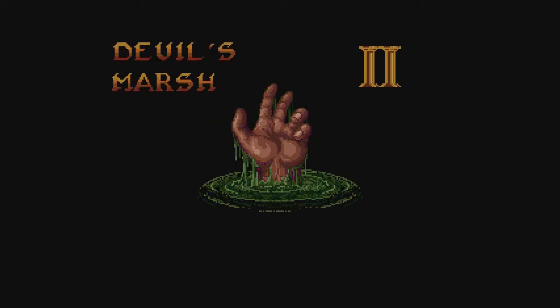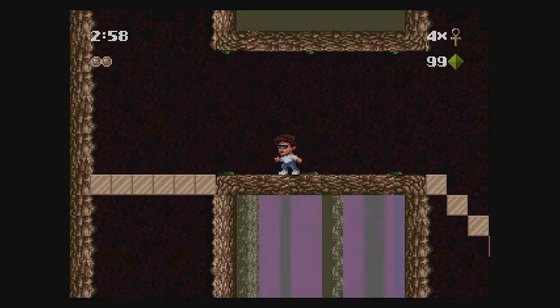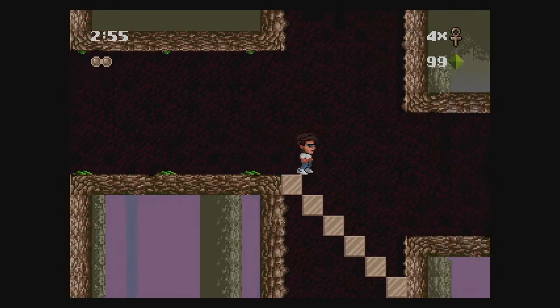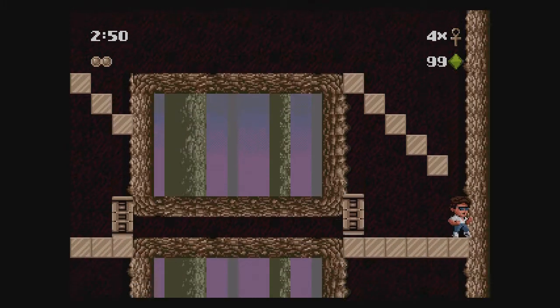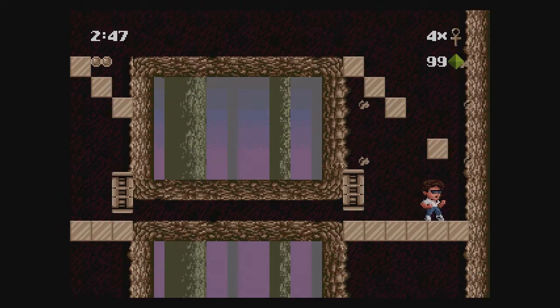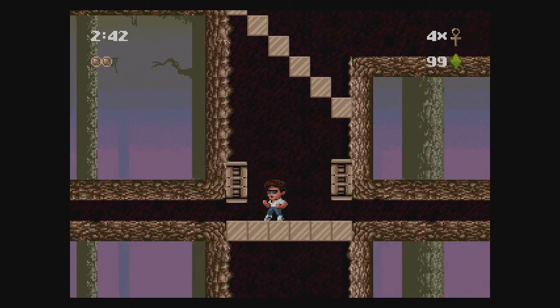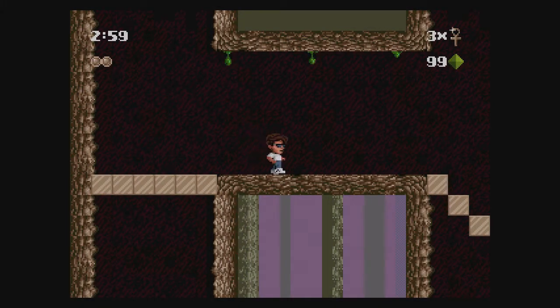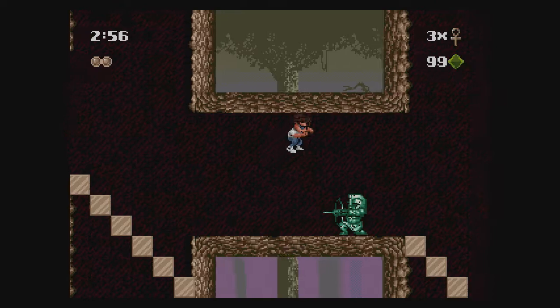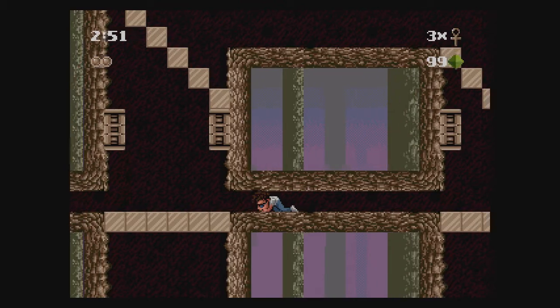How did I get a speed bonus? Now, one of the most common questions asked about this game is, what is the toughest level? And if you want to see what the toughest level is in this game, it's Bloody Marsh. Or excuse me, Bloody Swamp. I was crawling. Bloody Swamp, if you want to see what a hardcore platforming nightmare looks like.